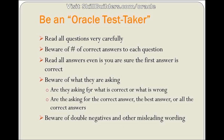In addition, are they asking for what's correct? And usually they do, but sometimes they say which is the wrong answer. If you read quickly because you're rushing, you may see which is the wrong answer, and you may not realize they want the wrong answer. You think they want the correct, and you're set. Are they asking for the correct, the best, or all correct answers? We've mentioned that just before.